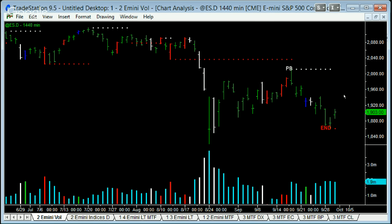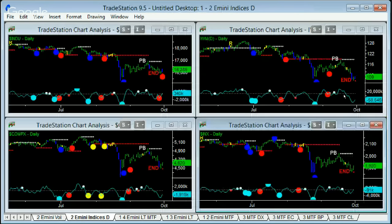And now that pullback to end of trend sequence has gone off on all of our daily indices timeframes. Here's the Dow, here's the Russell, here's the NASDAQ, and here's the S&P 500. You can see on all of these, we've got pullback to end of trend gone off with some nice blue professional bars down here at the lows. So that's signaling that the professionals are active.